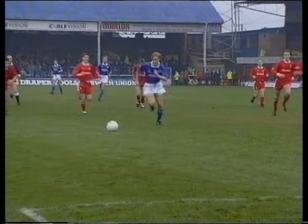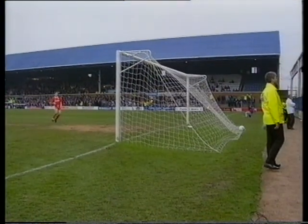Well, that's his 14th goal of the season, Tony Adcock, who's played for 6 different league clubs in his career and has always had a good scoring record with every one of them.